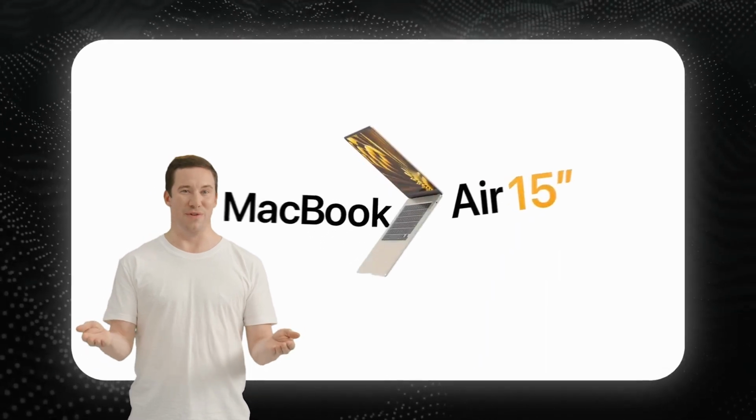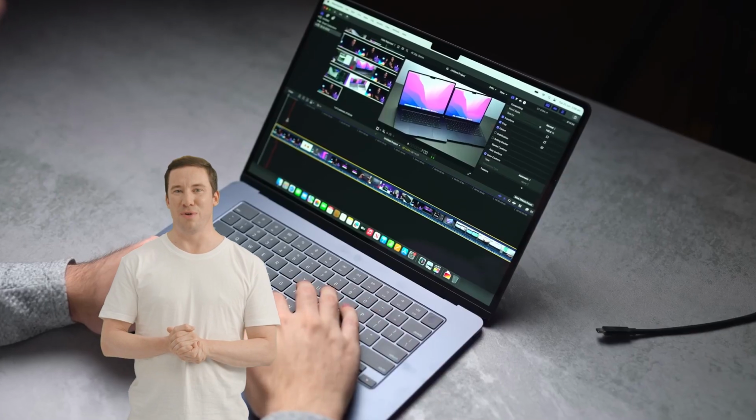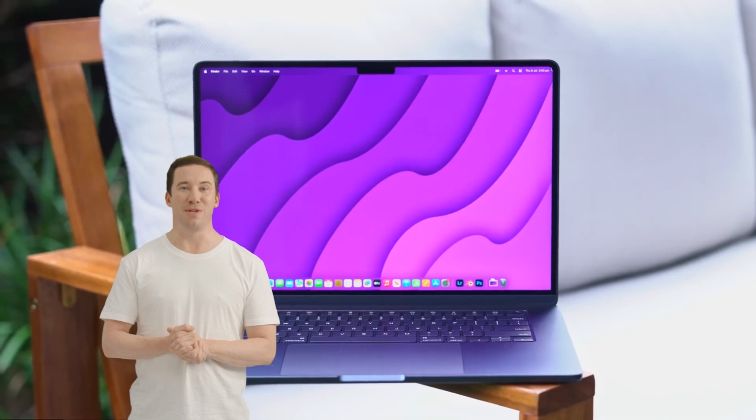If you've been using the new 15-inch M2 MacBook Air as your daily driver for a while, you must have figured out that it could actually be the best laptop you can buy right now. But it also has some issues that you should consider if you are planning to buy one.